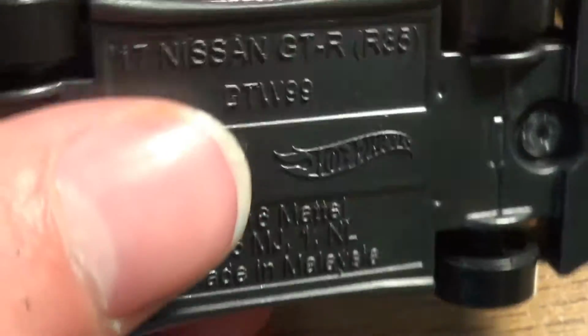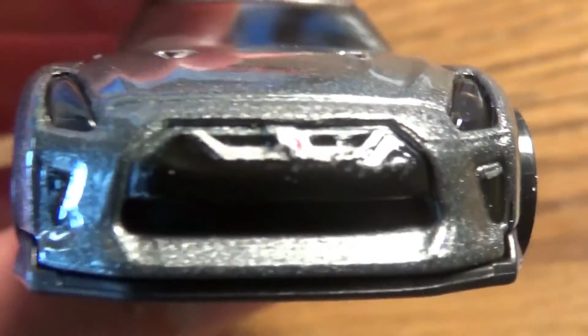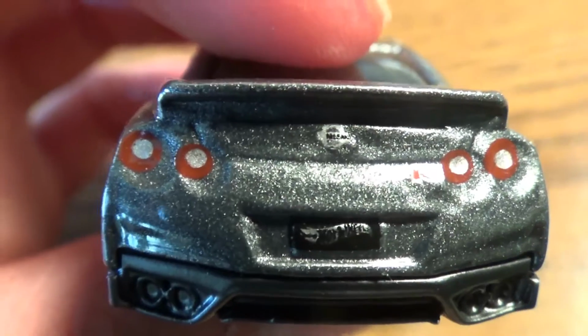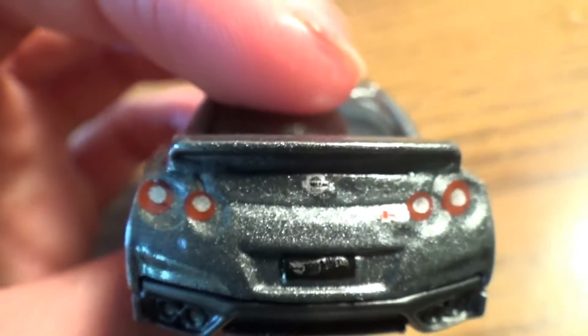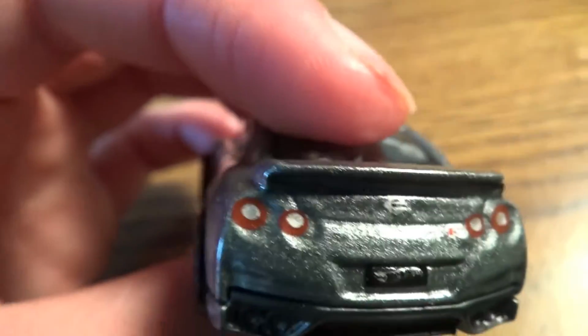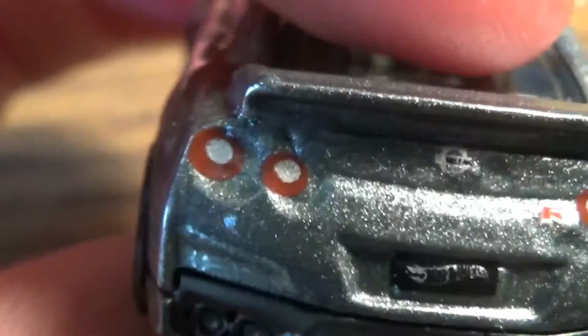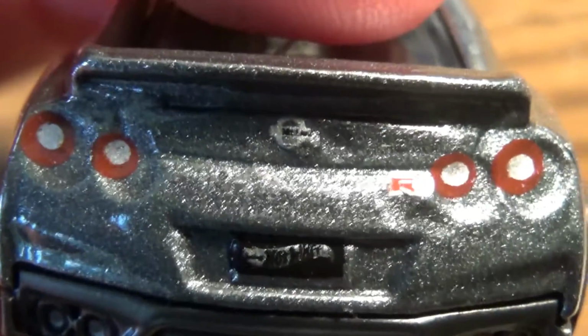GT-R R35, 260 Mattel. The lights, which are part of the window piece. Some vents in the bonnet. Large grille, air dam. Some small vents on the side. Another kind of wide track body kit, kind of. Same as the other side. And I should have looked at the other GT-R that was actually at Krogers, because I did it with some of my other cars to make sure I can find the perfect version, but this one, the taillight's out of position, so oh well, I messed up on that one.